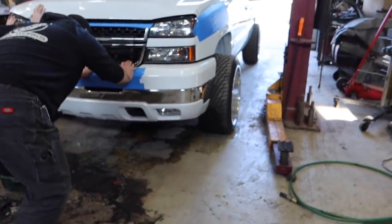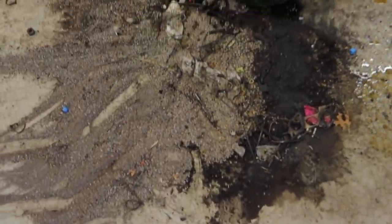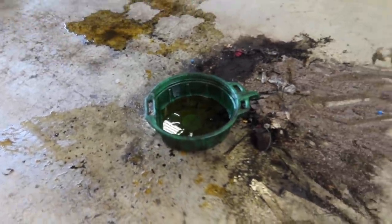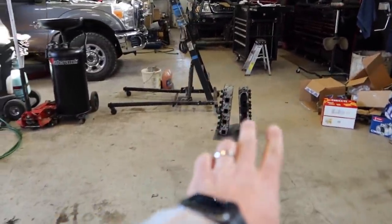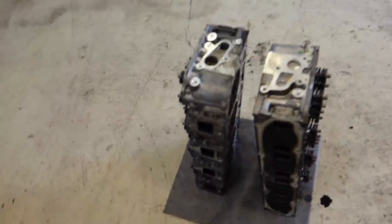And well, here it goes, boys and girls. Long overdue day, that is for sure. A ton of stuff needed to come out of the truck just to get it to where it is today, just to get those two little pieces of engineering out. It's kind of cool to see the heads completely lifted off.